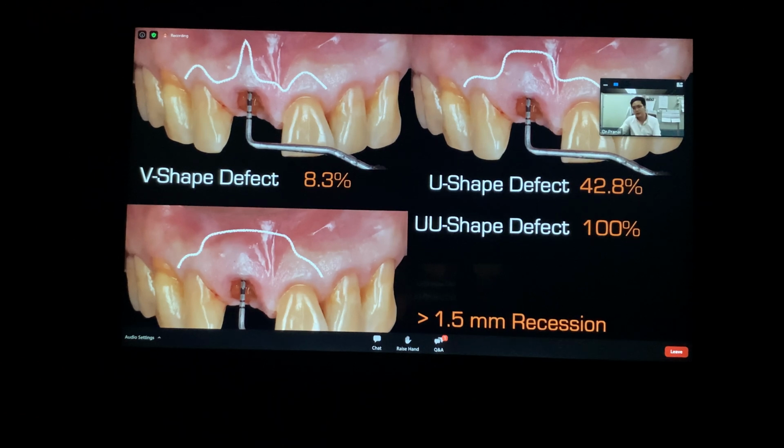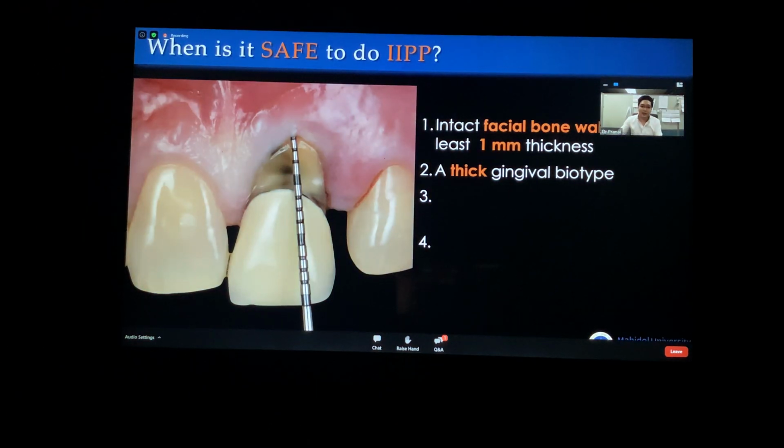Now move on. The second one is thick gingival type. For our case, not so thick, not so thin. It's probably somewhere in the middle. The probe shows barely a little. Now the next one, no acute infection. Our case has no acute infection.